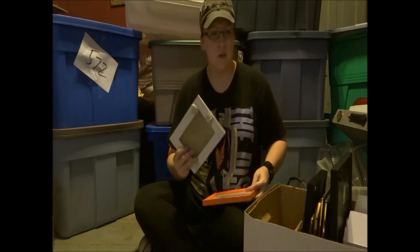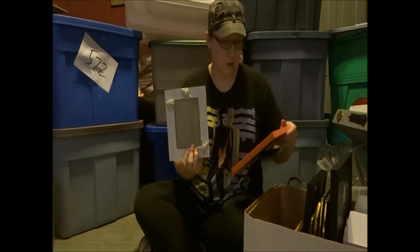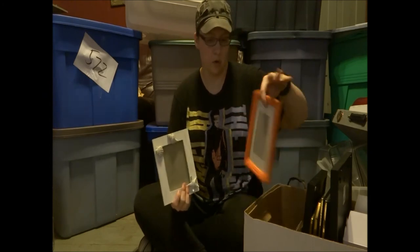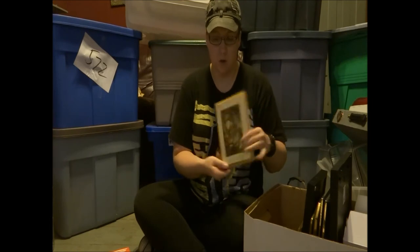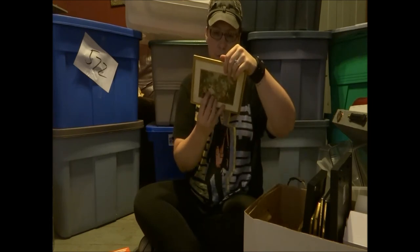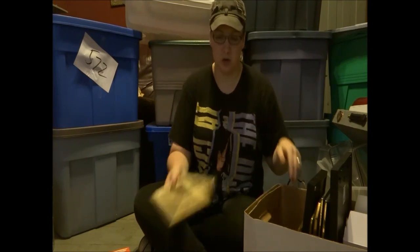See, this was the same house as the utensils, so I guess this was probably in their bathroom with their seashells, soap. These, the ones I don't want, will just get listed on Marketplace. This is a little wooden plaque that I could probably refinish into something if I wanted.